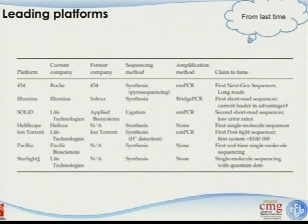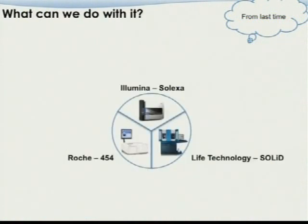And this one is a summary table, and you cannot see that very clearly from the back, but this is what I just mentioned, the major features of major platforms. So these are the things, if you want to look for a job in this area, that you need to be familiar with.